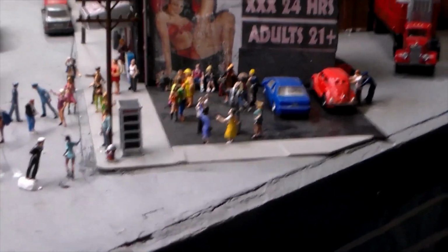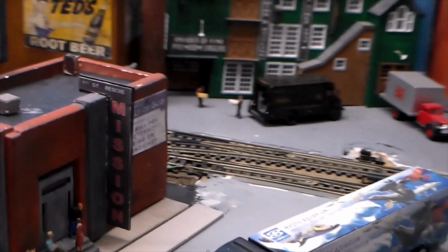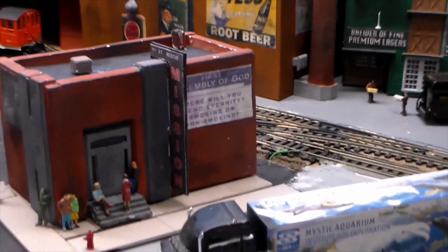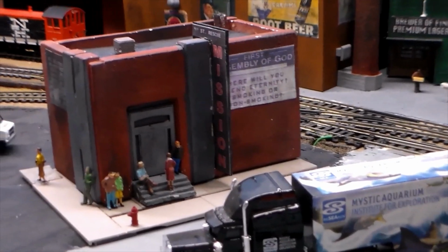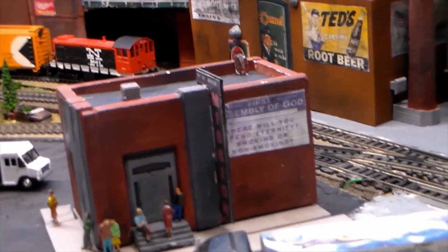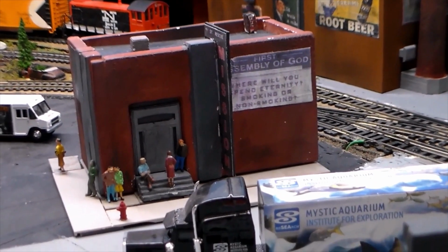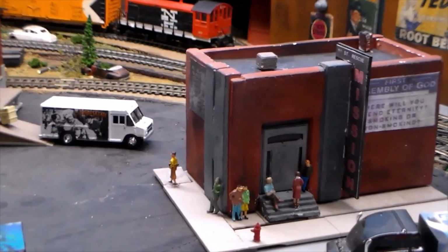Okay. And of course, right across the street from that is the Mission Church. It is the First Assembly of God Church. Notice the very worn and tattered billboard off to the right here. So that's typically where you'd find a Mission in the not very nice sections of town.